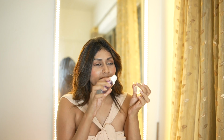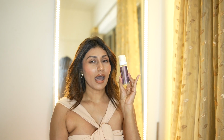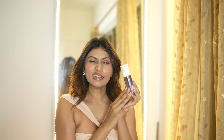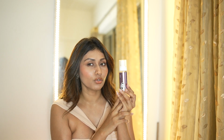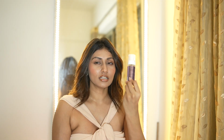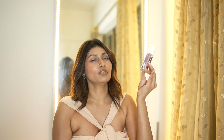It has a very peculiar smell to it. I'm not sure if the majority of you guys will like it. It does a decent job, but it's not the best setting spray that I have ever used. I honestly feel that this is nice as a refresher spray because it's small and very affordable. You can put it in your bag to feel a little refreshed, but the smell of it is kind of off-putting, so I'm not sure if everyone will like it. But if you can get past that, you can give it a go.